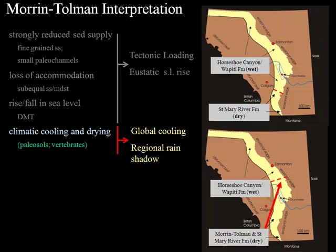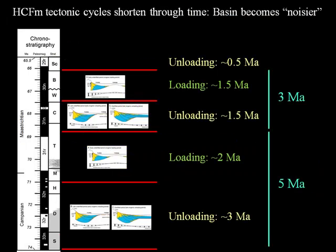Conversely, the cooling that we see, we can't explain simply by this mountain building. And we think that that's actually a global cooling event, and it fits in with the mean annual temperature curve for the world. So our climate change seems to be a combination of global processes and regional processes. And that is some complexity. That is really neat. Lastly, if we stand way back and we consider these patterns of unloading and loading that I've been talking about, we can actually see that the duration of these events in terms of millions of years becomes shorter and shorter as we go through time.